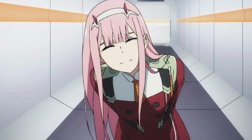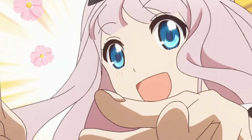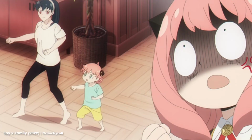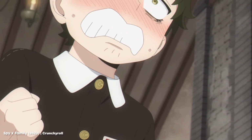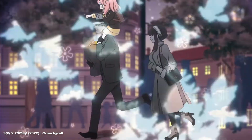But there's also the more bubbly, fun, kind of off-the-wall type characters like Yuji Itadori from Jujutsu Kaisen, Chika Fujiwara from Kaguya-sama: Love is War, and of course Anya in this case. But I think Anya kind of represents both sides. She has a really mischievous, kind of dark humor personality caused by her psychic abilities to know what everyone's thinking. But also she's just a bubbly, adorable little girl who wants to eat peanuts and go outside and have fun and have a family, which is shown in her actions.